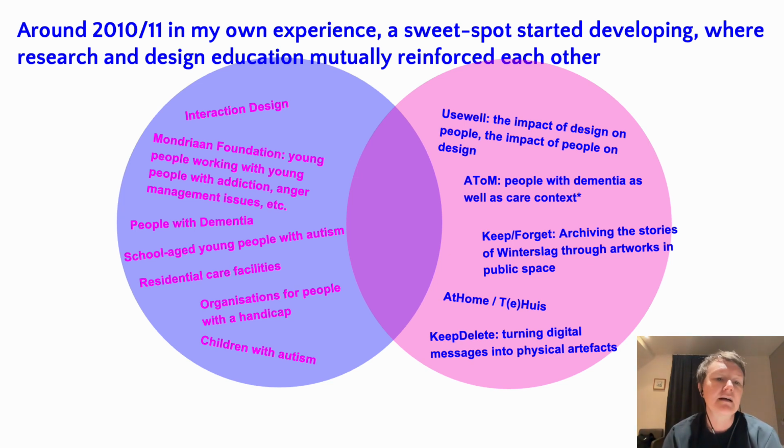Next to that, we started working together with people with dementia. So not working with the subject of dementia, but actually going and working with people with dementia. And not only people with dementia, but their carers, their formal caregivers, but also their family members. Some other kind of user groups or communities that we were working with: we worked with school-aged young people with autism. We worked inside of residential care facilities. We worked with organizations who were supporting people with disabilities or handicaps. And again, also young people with autism. So that was within a design educational setting.